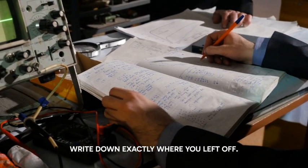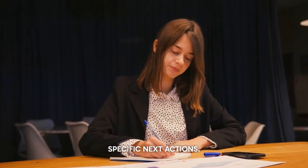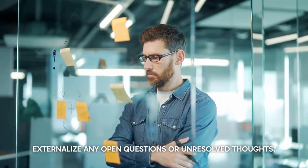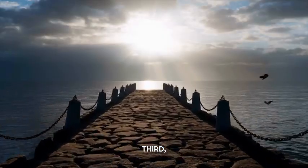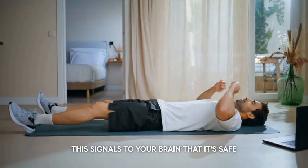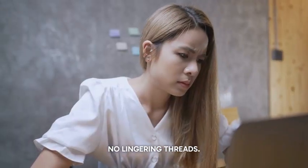First, write down exactly where you left off. Not vague notes, specific next actions. Second, externalize any open questions or unresolved thoughts. Get them out of your head and onto paper. Third, take 3 deep breaths and mentally declare the task complete for now. This signals to your brain that it's safe to let go. No lingering threads, no attention residue.